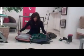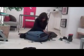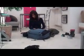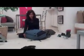So we got all done here. We're going to close this bag up. Love this bag. Love it, love it, love it. This may be the official new BlackGirlTravel bag. I'll let you guys know how it holds up when it comes back. If it does all the things that I think it will do, this will be our new official bag.